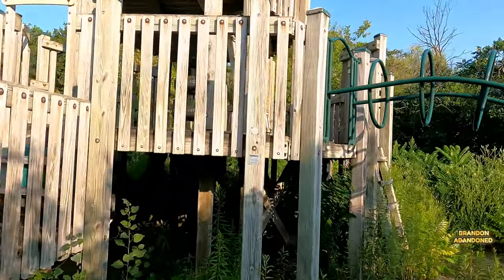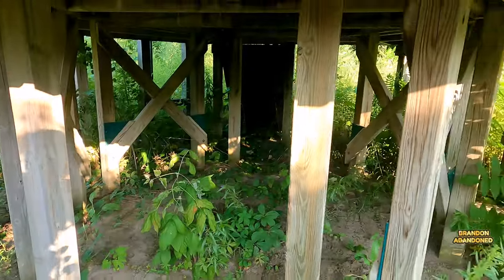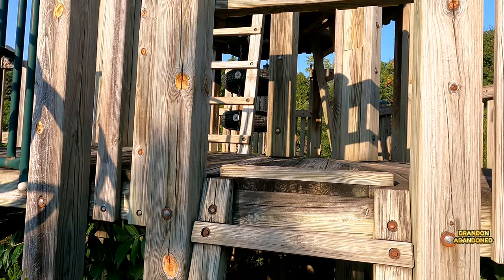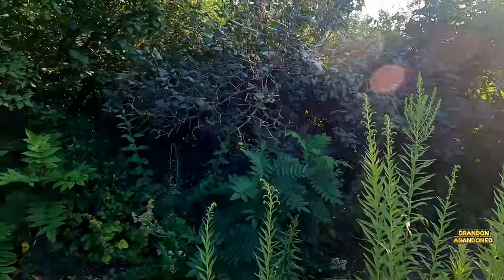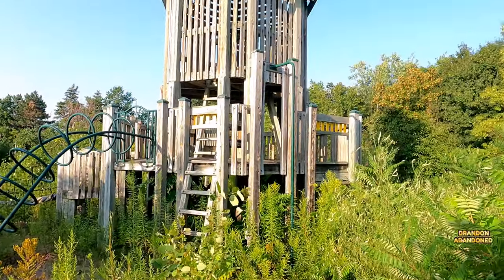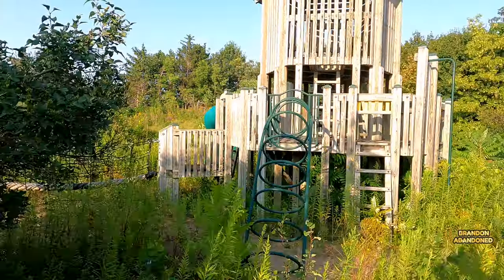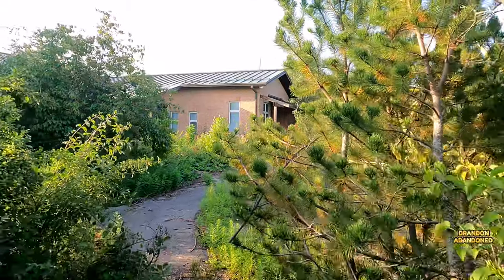Cool tire swing on the inside. It's a very cool jungle gym. See the tires there going up to the other floor. Just sucks that it's in this condition. If I lived close, I'd bring a weed whacker, clean this up, and me and my nephew would be partying here all the time. He's just 7, so he'd have the time of his life.